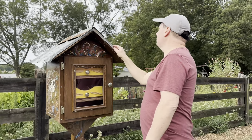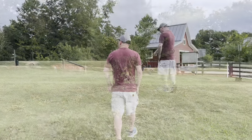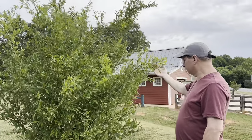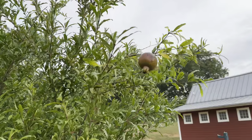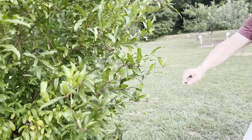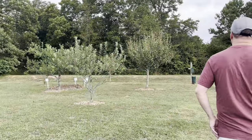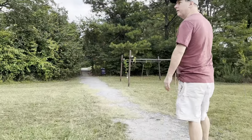Looks nice. Metal roof, everything. Some trees. Looks like pomegranate or something. I guess that's what that is. They have a few of them on here. A little tiny one over here. Bird nest. Oh, check out the bird nest inside. Well, I see a trail right here, so we're gonna go right here.